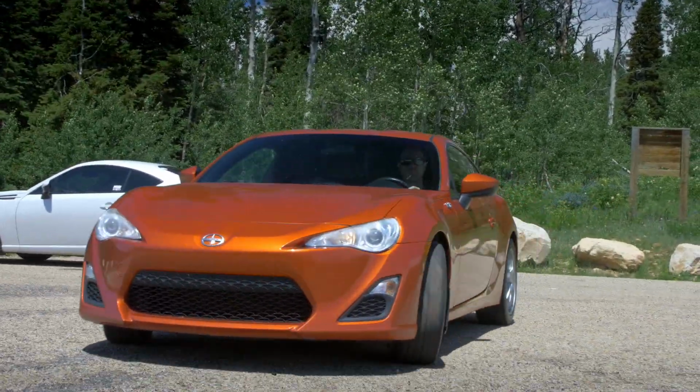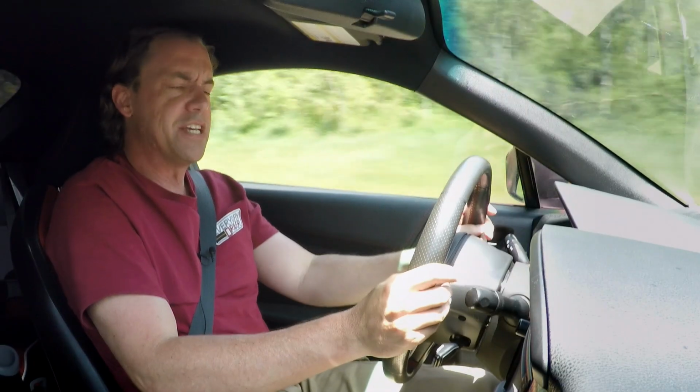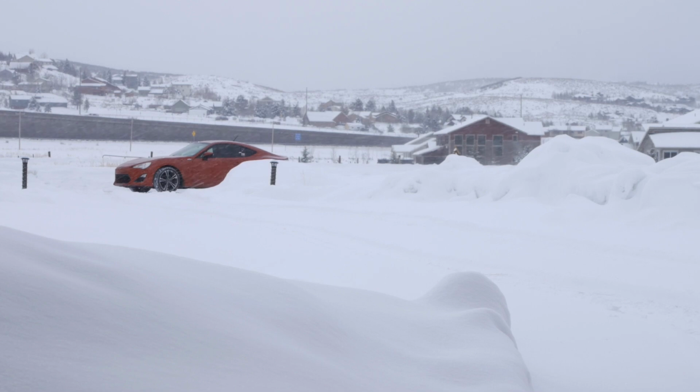My 2013 Scion FRS, so this is really early. I mean, this is the first 6 months of production on this car. But since I've had this as my daily car year-round, sun, snow, you name it, it seems like a good time to talk about the best and worst of this car.